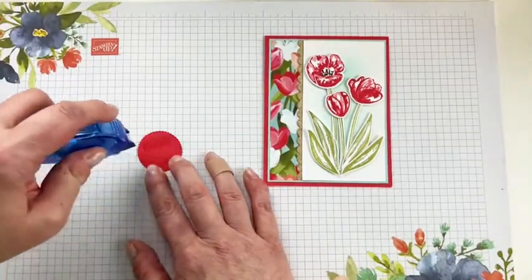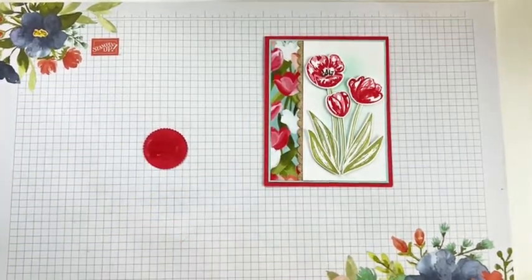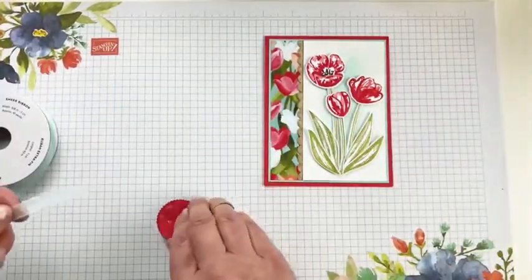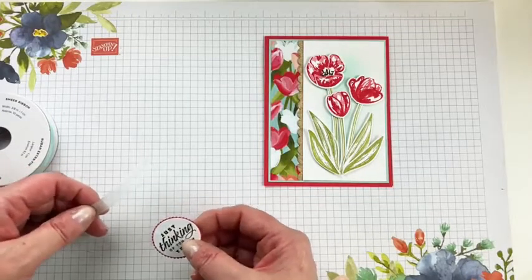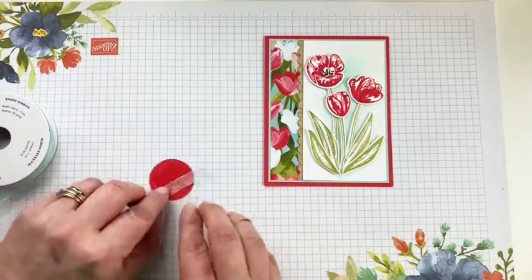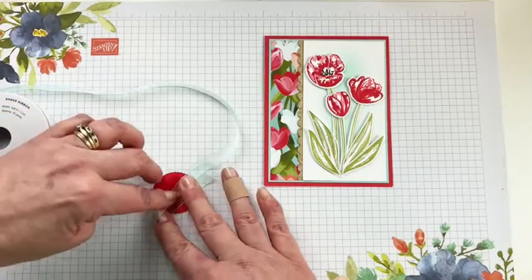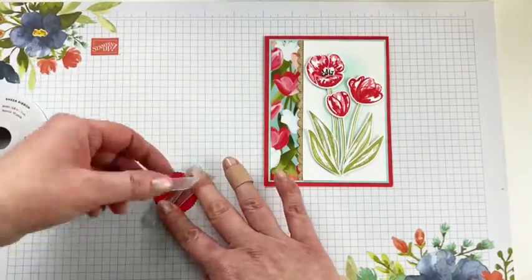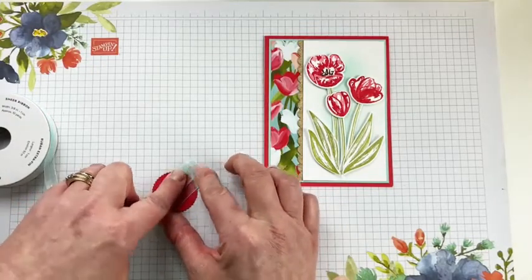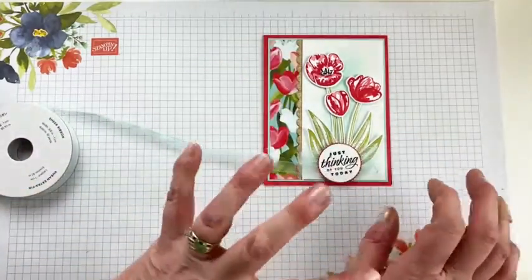Okay, now what I'm just going to do is put a little adhesive on the back and run some Pool Party sheer ribbon, which is one of my favorite ribbons. It's retiring. I'm super sad about it. And the way I'm going to add this is like in a little Z. So I'm going to start in one corner, put my finger down, hold it down, put my finger down again, and just zigzag it back and forth. So it adds some texture without being super bulky. And then it's very light.